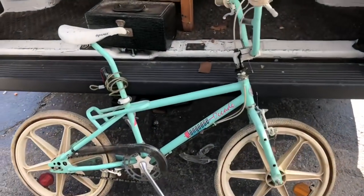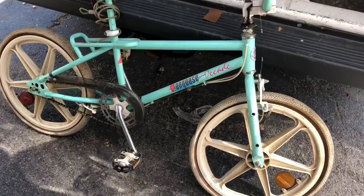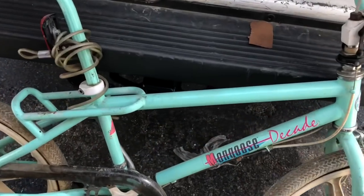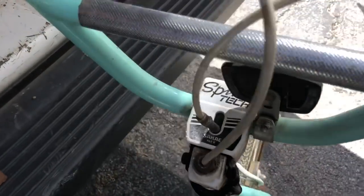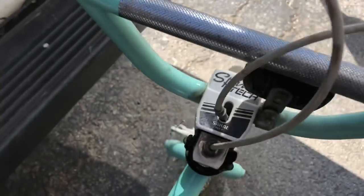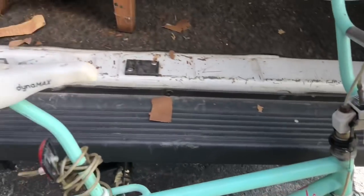Yeah, here's the cherry piece right here. Mongoose Decade. Actually, I had to pay up for this one. I paid $200 for it. Tires are pretty much gone, but I think it's got some serious value to it.